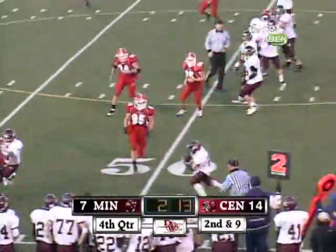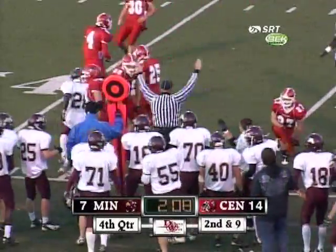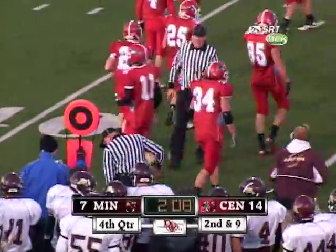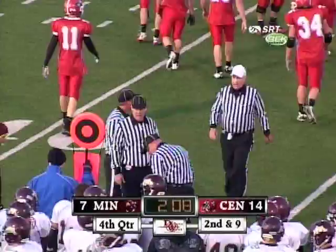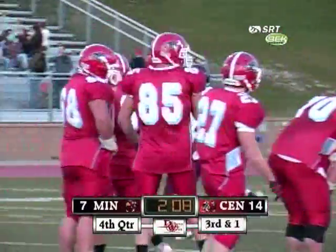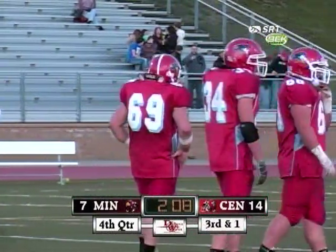Here's a pass to the left side, caught towards midfield, over midfield, then falling out of bounds. Did he get out? He did. Initially the signal was that Mellum was still inbounds, but then the call changes, and the Magicians are suddenly in Patriots territory.